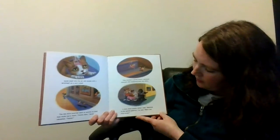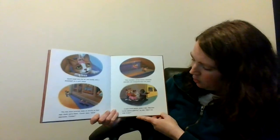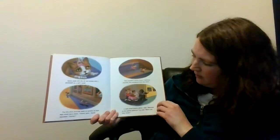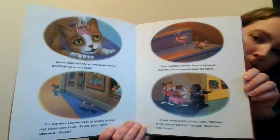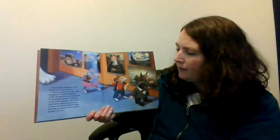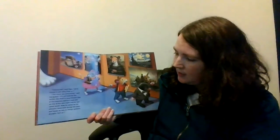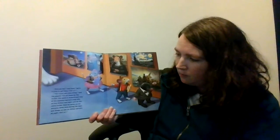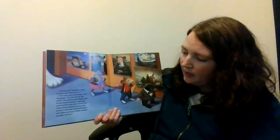A mole stood quietly along a wall. "Welcome to the special galleries," he said. "Won't you step inside?" "Excuse me," said Sam. "We're trying to get away from a..." "You must see everything," said the guard. "It's all made by the artist. His work is magnificent. One of the humans upstairs took pity on the artist one night and let him come inside. Now he works on his pictures down here during the days and keeps an eye on things upstairs at night."